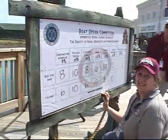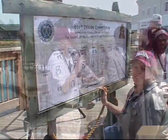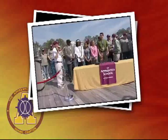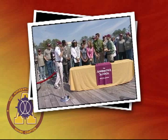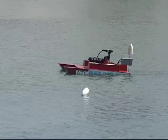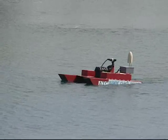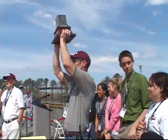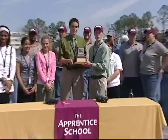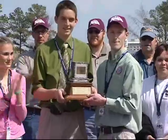And when all categories were finally tallied, it was the Advanced Technology Center team from Virginia Beach and their Sink or Swim boat that took top honors. Although slower than the York Falcon's vessel, the Little Red boat's nimble maneuverability put it over the top to become the first winner of what is hoped will become an annual tradition. The first annual boat design competition winner from Virginia Beach Advanced Technology Center. There we are, ladies and gentlemen, right there. Give them a big round of applause.